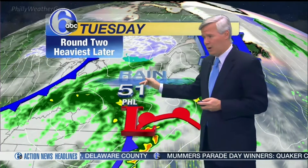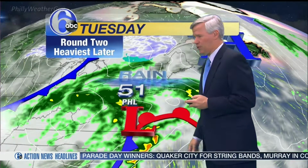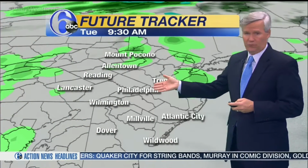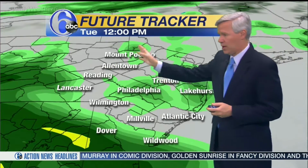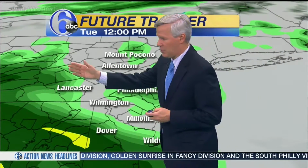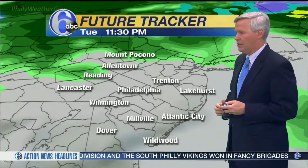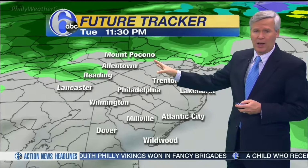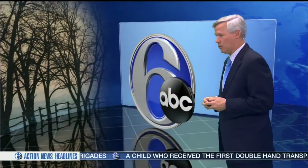Tomorrow, an area of low pressure comes up the coast. We'll get a little bit milder ahead of this with a high of 51, but there'll be more drizzle in the morning and another round of steadier rain in the afternoon. Future Tracker 6 showing you this picture between 9 and 12. It's really just light rain and drizzle in all likelihood, but as we get into the afternoon, we'll be on the lookout for a band of steadier rain that comes through off and on, and that probably lasts through the afternoon, the dinner hour, and part of the evening before it finally lifts off to the north later tomorrow night.